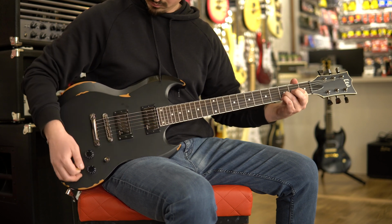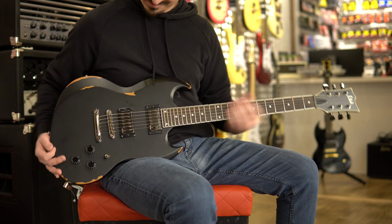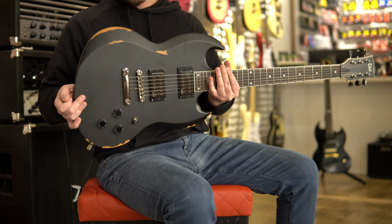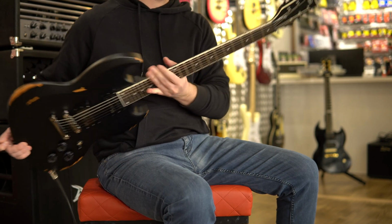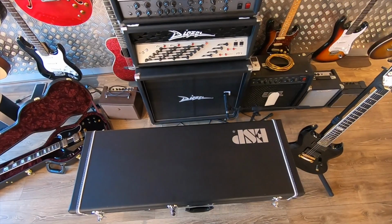Today we have a very important question. Is punk music dead? Of course it isn't. Punk will outlive us all. This guitar is the living proof that punk soldiers on.